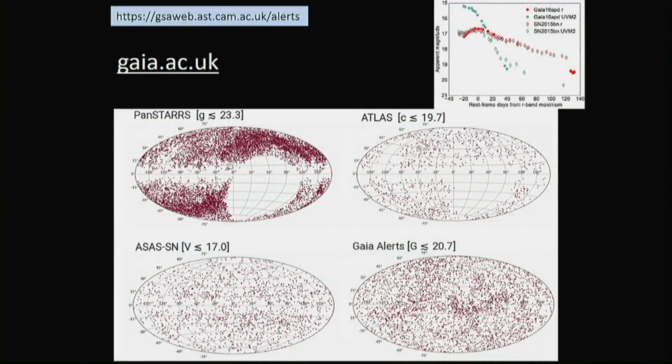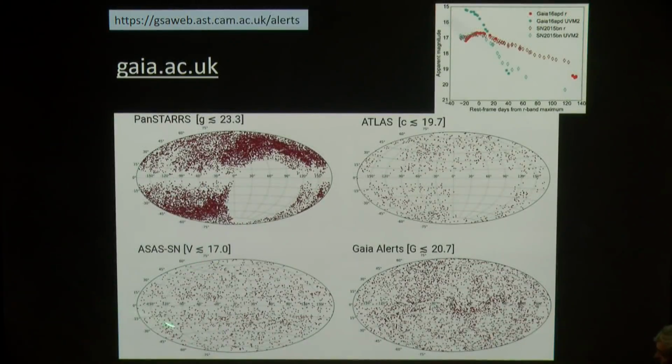So as of a couple of days ago, these are the four big surveys of transients from the TNS survey. And you can see the special feature Gaia has, especially in these days when Zwicky is going to dominate this bit of the sky and so on. But Gaia is dominant at low galactic latitudes. It's the only one of these surveys that's able to be reliable and quantifiably complete at low galactic latitudes. And so it has a lot to contribute down here.